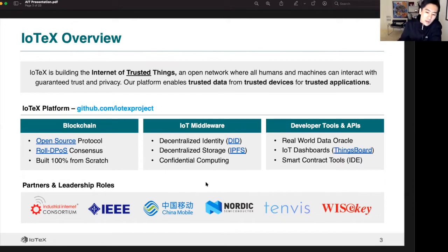One thing that you guys should know about IoTeX is we've been around since 2017, and we really take a research-backed and academic approach to how we've designed our platform. So IoTeX is currently leading blockchain focus groups in a lot of the largest industry groups, such as the Industrial Internet Consortium, the IEEE, China Mobile IoT Alliance. We're the only public blockchain in that group. And we also partner with a variety of device manufacturers and chip manufacturers.